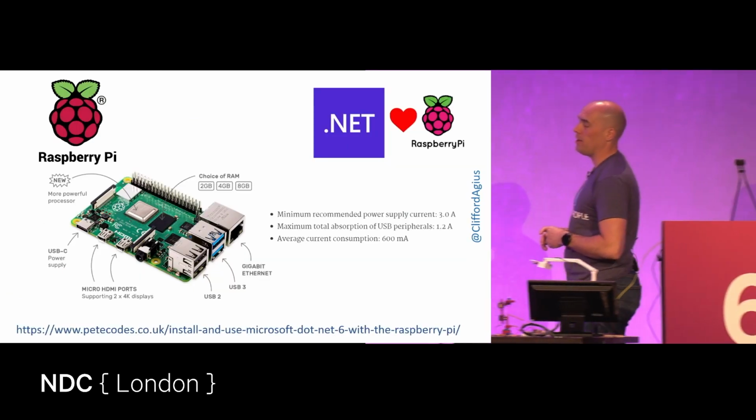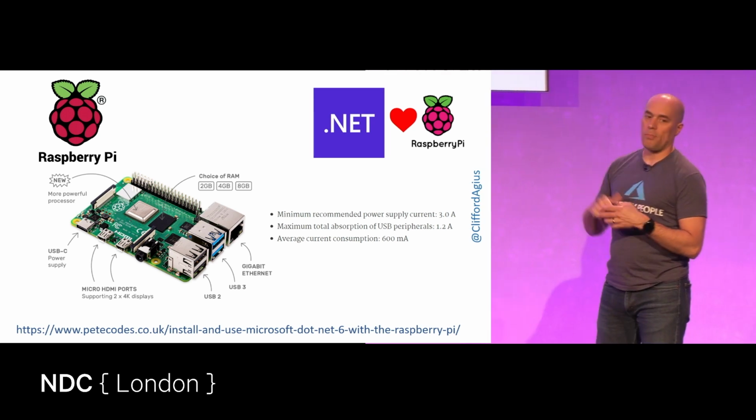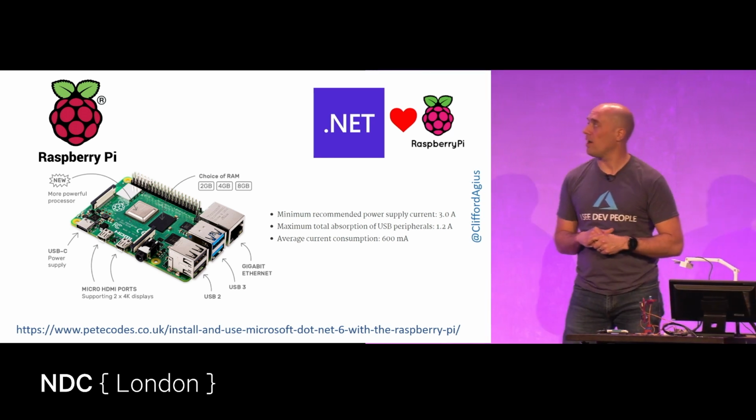This guy stood up at a conference a little while ago and said, .NET runs everywhere, from the cloud to your Xbox, to your PC, yeah, even on IoT. And we're going to show how you can do that today. You can go and get a Raspberry Pi, good luck if you can find one. You can buy one of those, Raspberry Pi 4, should be $35, £35, because that is what Raspberry Pi said they're going to cost forever and more.